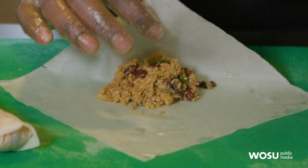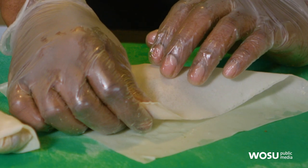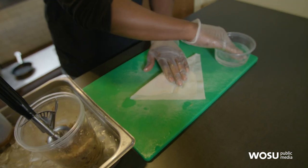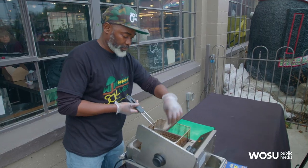So we want to make sure that we are, again, launching from the mission, not just the mission of love, but the mission of education and the mission of changing the idea that plant-based food isn't great food, isn't good tasting food, and that you're going to miss out on something.